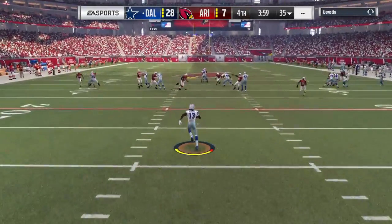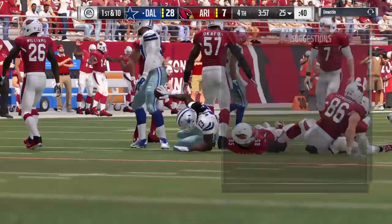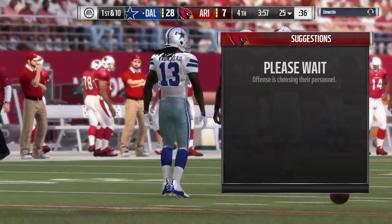Now it's Lucky Whitehead on the return. And not a bad return here. He gets it out to the 25-yard line. The Cowboys offense heading back out and ready to go again.